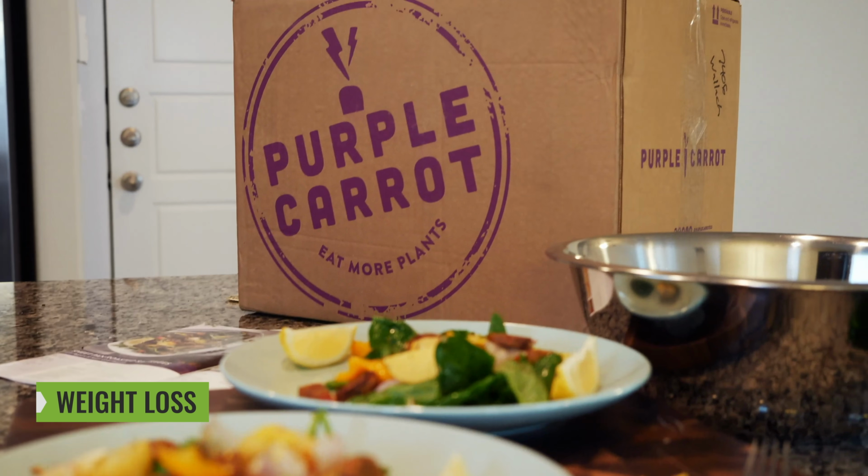Is Purple Carrot good for weight loss? If you're looking to shed a few pounds, will they fit the bill? So at the end of the day, those numbers and those goals are different for everybody, but it boils down to simple math. You have to maintain a caloric deficit in order to lose weight. That means you need to take in fewer calories than you're burning.